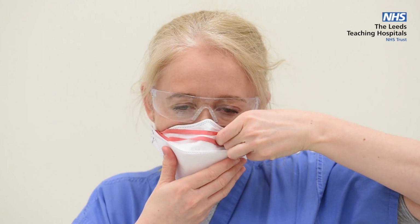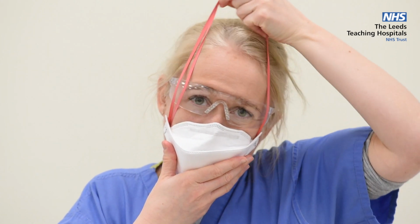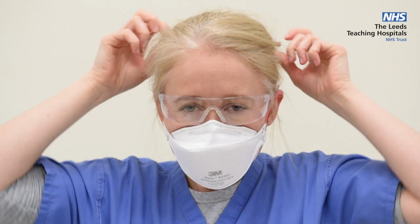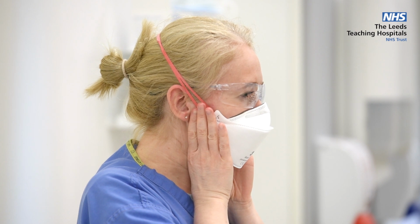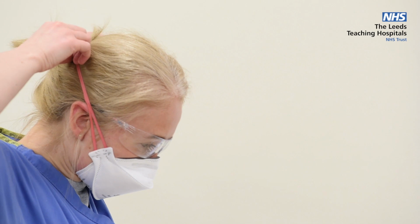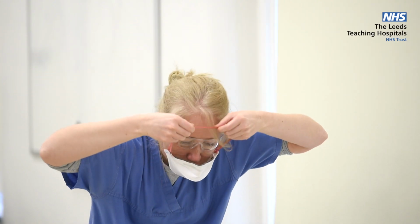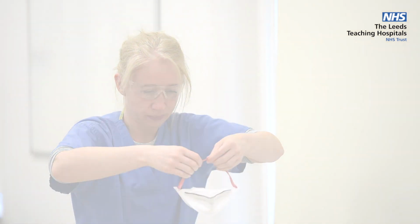FFP3 masks must be worn if undertaking aerosol-generating procedures on COVID-positive or suspected patients, and when working in areas such as critical care. You must be fit tested for the mask you are using and perform a fit check each time you wear one to ensure an adequate seal. To remove an FFP3 mask, do so by holding the straps at the back of your head and pulling forwards away from your face and body.